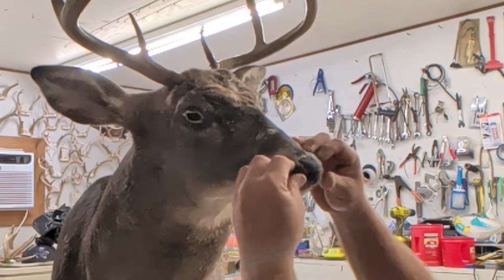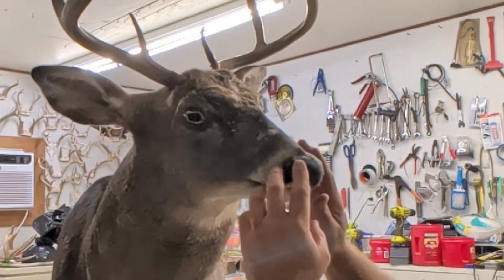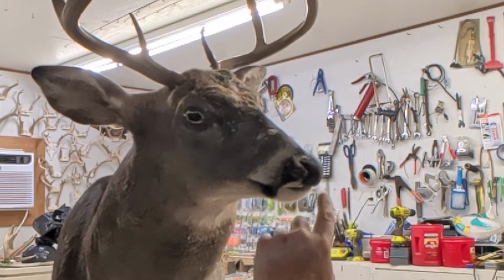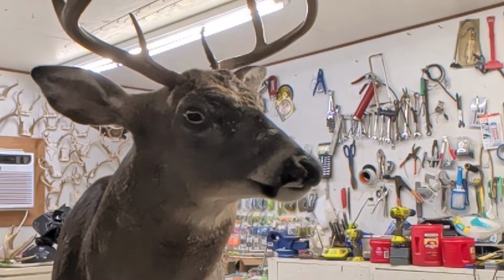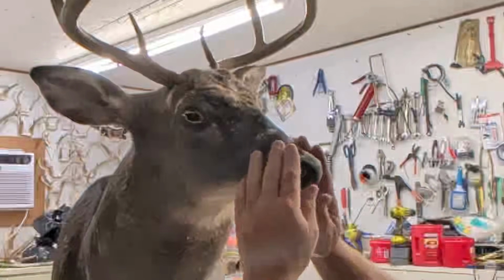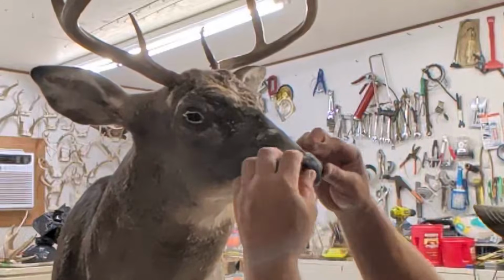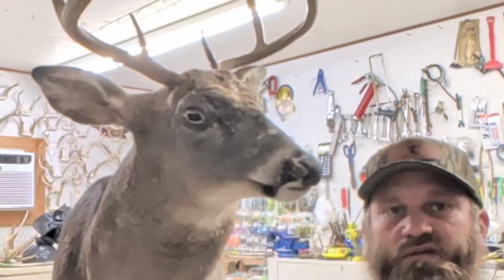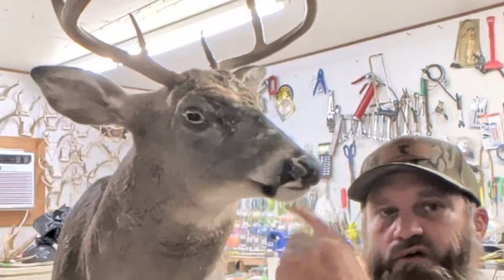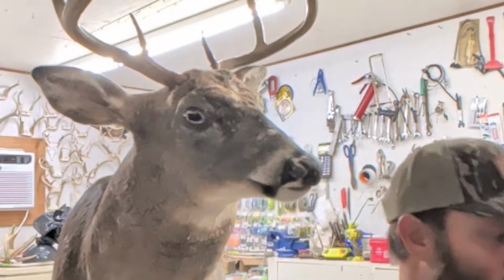When we finish them, I do an epoxy artificial nose pad. So I'll put a 2-part epoxy on here, and I have this roller that rolls the natural dimples into it, and then I'll paint it using 3 different colors, and it blends in a grayish, blackish color. Not really solid black like a lot of taxidermists do. That's not a natural color of a deer. When a deer dies, the pigment leaves the coloration in the nose. A deer's nose is naturally a grayish color. So I like to bring it back to life. I like to bring the grayish color back. That's what I do.